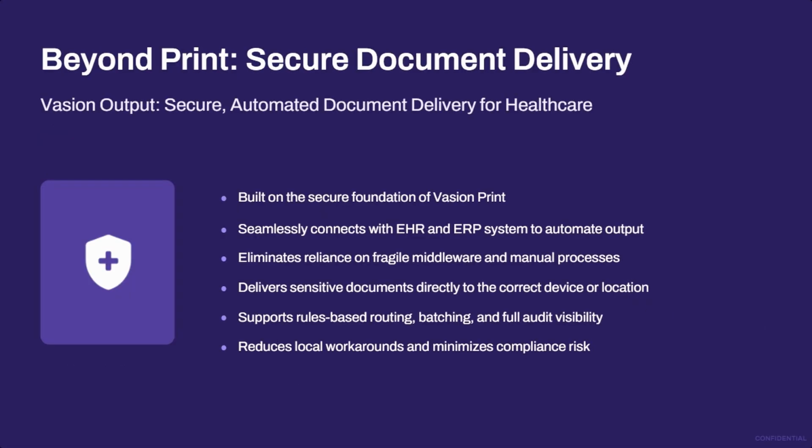Now, as I mentioned, that was Vasion Print, and we wanted to bring that security posture beyond just users who are printing from Word or email or their desktop and extend it into document delivery, or for jobs printing from back office systems like EHRs or ERPs. It's still built on that true serverless print environment, meaning even though you may have a hosted ERP or an EHR system, we don't offer up a central spooling service to ingest those jobs before routing them on, keeping that low attack surface even when you're scoping in your back office solutions.